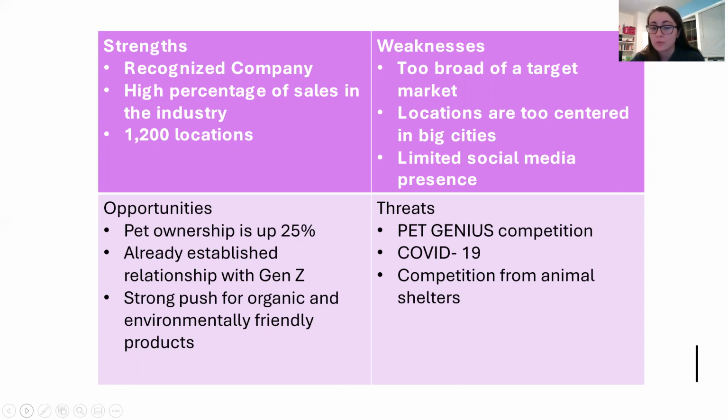Some of our threats include Pet Genius as the other top pet supply store in the nation, so huge competition there. Another threat is the ongoing pandemic of COVID-19, which over the past year or so has limited quite a bit of the in-person, in-store interactions that we can do. Also, another threat is competition from animal shelters. We see that Generation Z is more likely to go with an option that is not from a store, more likely from a shelter, just for personal preference. We see that as another competition and a threat that we would like to address.